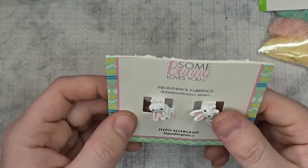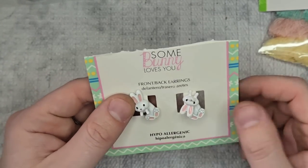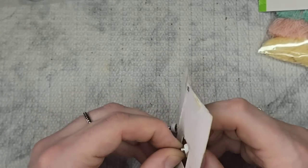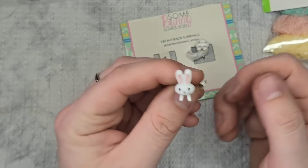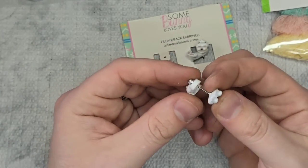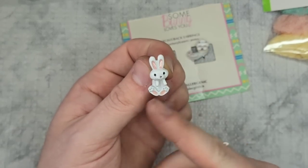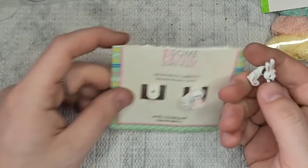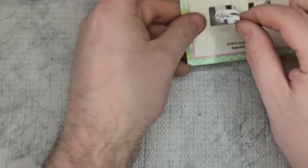And then we have this pair that are absolutely adorable. This is called a front and back earring. You can wear them in the front, just as a stud like that. Or you can wear this in the back of the earring and his little feet hang below the earlobe. So super cute. We will do $3 for the little front and back bunny earrings. So that was all my bunny jewelry. I had to show it in case anyone was interested for Easter.